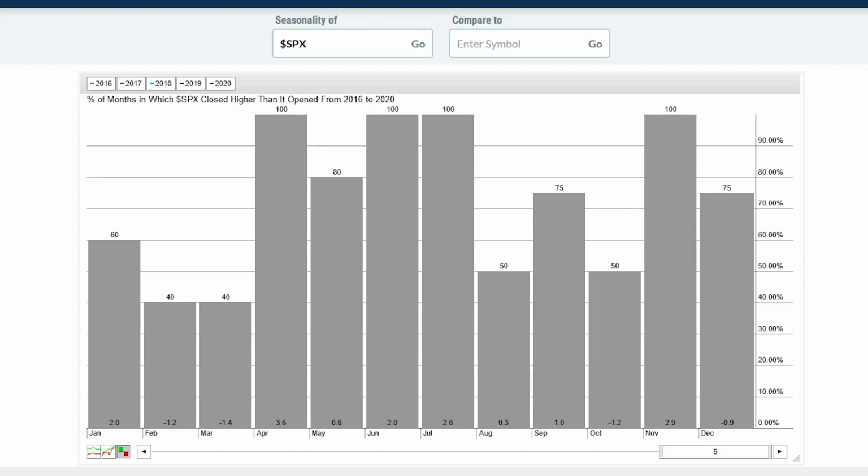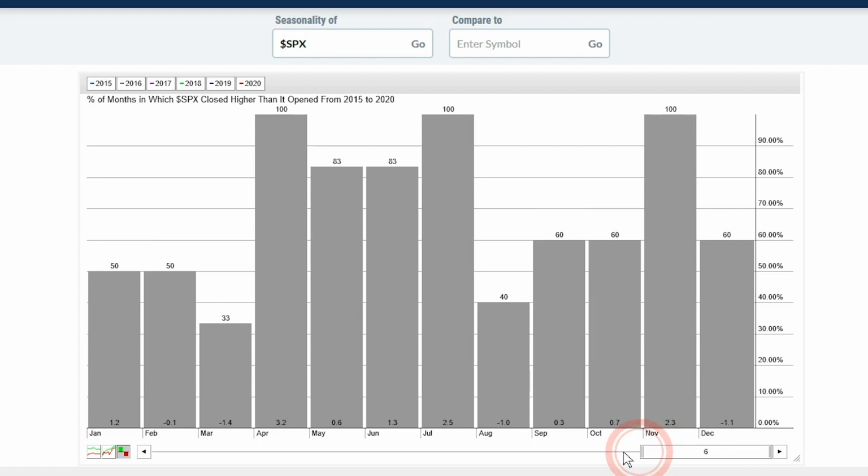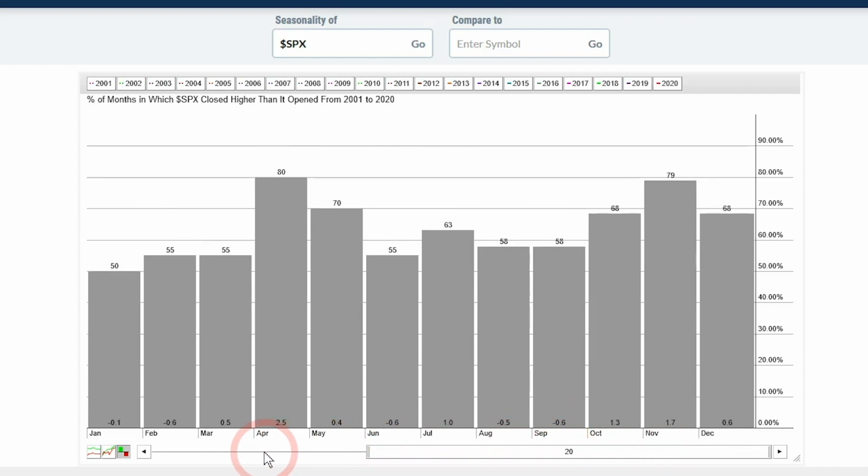So we're going to start off with a seasonality chart here at StockCharts, and this is monthly seasonality for the S&P 500, and these are the percentage of months in which it closed higher. And there you can see 100% of the time in April, June, and July, and November. But this, of course, is only over a 5-year period, as you see down there. So I'm going to open this up a little bit to the maximum to 20 years.